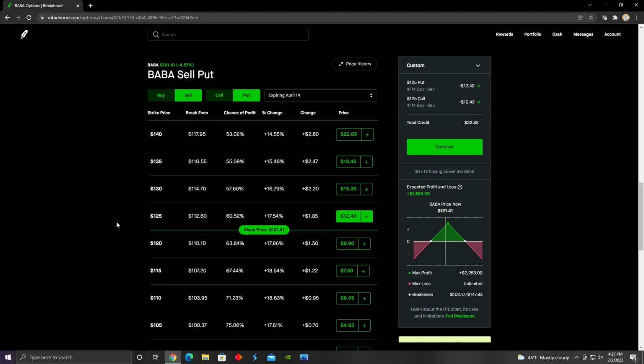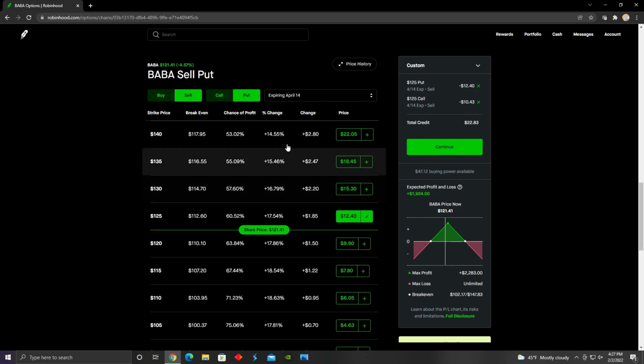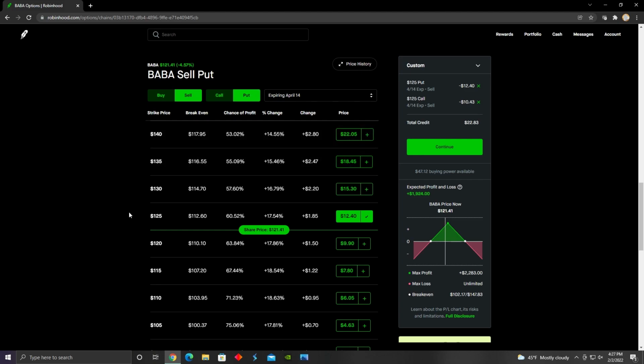And if they do not own 100 shares of stock, then that means that upon expiration date, if the short call is in the money, they are going to be forced to buy 100 shares of stock at whatever the share price is on expiration date, and then they will immediately be forced to sell it back to the call option owner at the strike price of the call option.